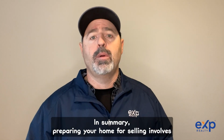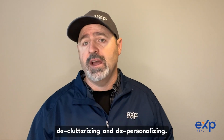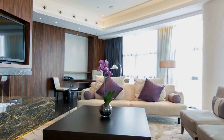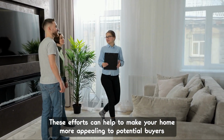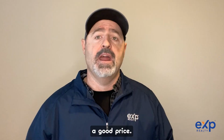In summary, preparing your home for selling involves decluttering and depersonalizing, giving it a fresh coat of paint, making necessary repairs, staging, cleaning, and ensuring good lighting. These efforts can help to make your home more appealing to potential buyers and increase your chances of selling quickly and at a good price.